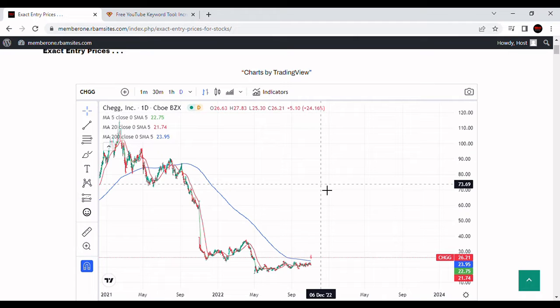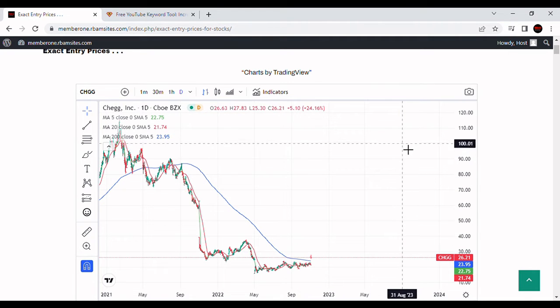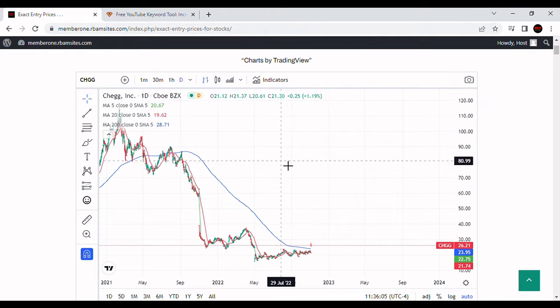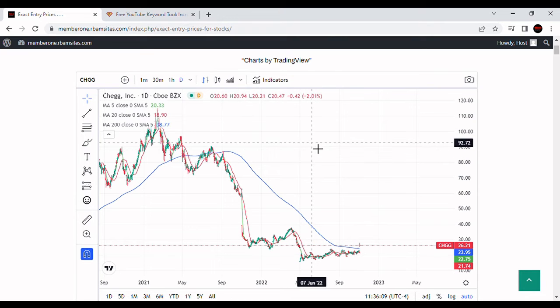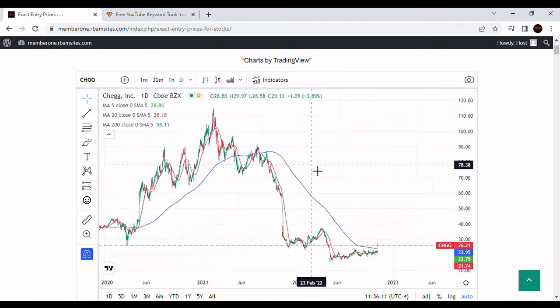It's November 2nd, about 11:30. So Chegg is really moving today. Let's take a quick look at it on a daily chart. We'll look at it on an hourly chart, and then we'll check it out on a weekly chart real quick. Here we've got some technical analysis and support and resistance for you. So let's take a look.